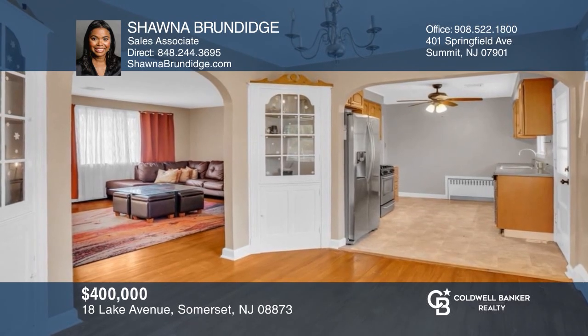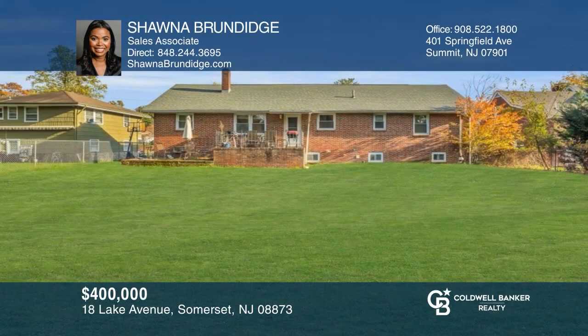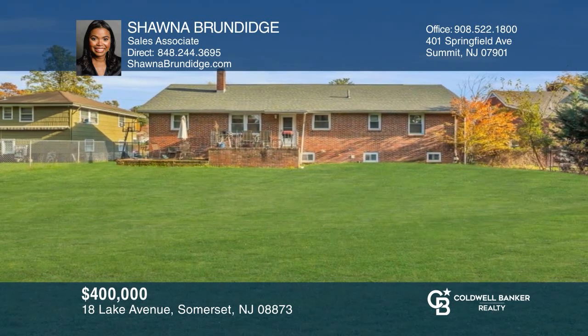This beautiful custom ranch has an open floor plan, a loft above the garage, and an oversized yard with a two-tier patio. Feel like this property is right for you? Contact Shauna Brundage to see how to make it yours.